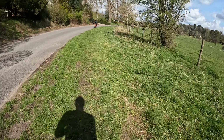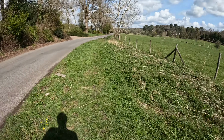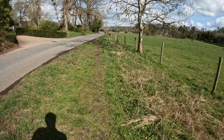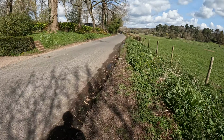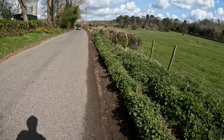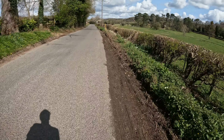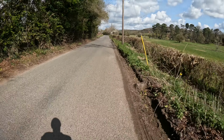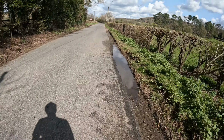There you go. Here we are. Would have been good if the car park was closer to the path, but it's not. It's free to park back there, which is good.